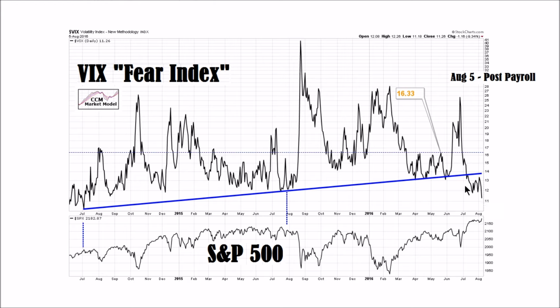This is somewhat of a trend change. We broke a trend line. We made a lower high here, and today we made a lower low. Like everything we look at, this speaks to probabilities.